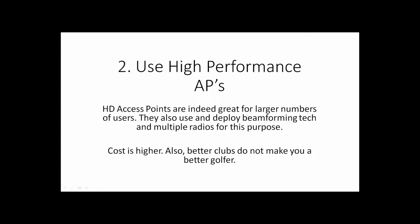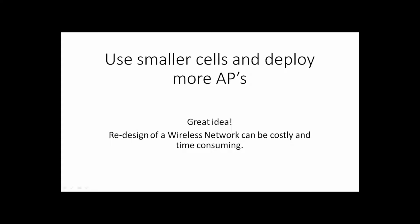It certainly isn't, right? Another recommendation that we talk about in class, use smaller cells, deploy more access points. This is probably one of the better ideas that you could do in your home.